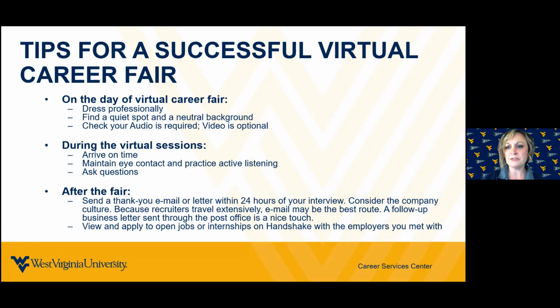Have you ever left an interview wishing you'd more strongly emphasized a certain skill or experience the employers seemed to be looking for? A thank you note after an interview gives you the chance to do just that. Send a tailored message to each interviewer that demonstrates your genuine interest in the job opportunity and reiterates your qualifications.